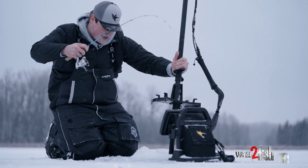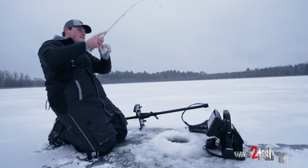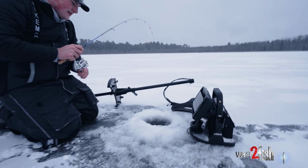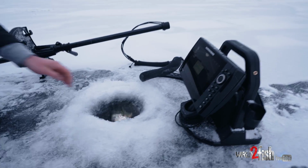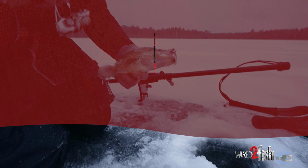They're a little tangled up here. We'll just set that out. Let's see if we can keep them on. And sometimes that's just part of it. You got to take your transducer out of the hole. You can get a nice fish just like that. Beautiful crappie.